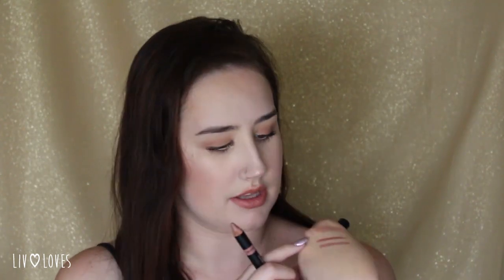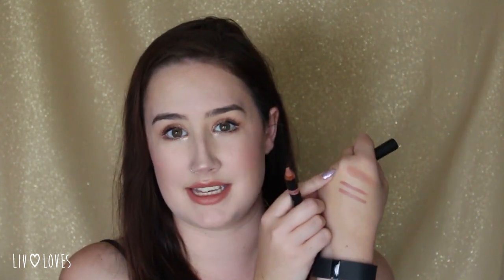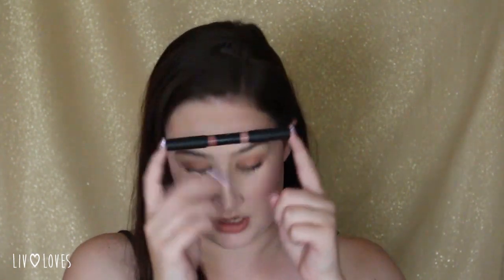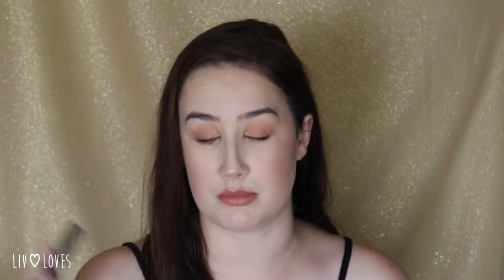Those are the shades there. The one at the top is Mystic, which is more of a darker mauve. And then the one at the bottom, which is the nudie pink, is Whisper. So I am really, really happy with the look of that. And they feel really creamy and pigmented as well. So I can't wait to use these. I almost wish I didn't have lipstick on so that I could give these a go, but maybe next time.